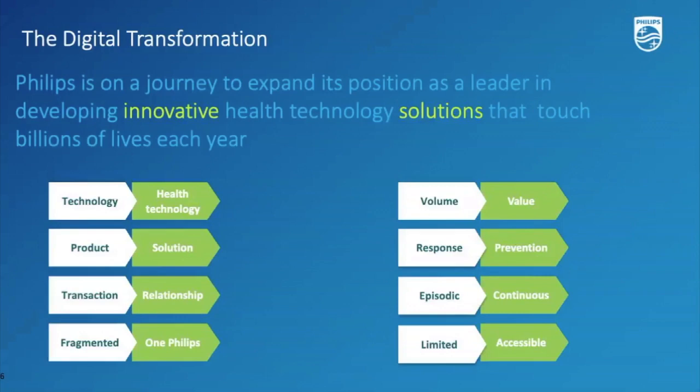So Philips is on a journey to expand its position as a leader in health technology solutions, as opposed to only selling products, which has been the traditional way of doing business. Selling a product is more transactional. You just sell a few products to a healthcare provider or anybody who requires it. But selling solutions means that it is much more continuous, and it is much more about a relationship that is built with the customer and the consumer, instead of just a transaction, or instead of just responding to a situation.